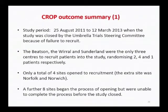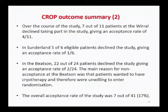Summary. This is the only trial that you will probably hear about today that we failed to recruit. The study went for 18 months as a 2-year feasibility study. It was closed because of failure to recruit. 4 centers were opened, 3 managed to recruit patients. The rest were going through the process of opening, due to a number of different issues, which I'll come to in a minute. Among the 3 centers, Wirral is the top recruiting center.